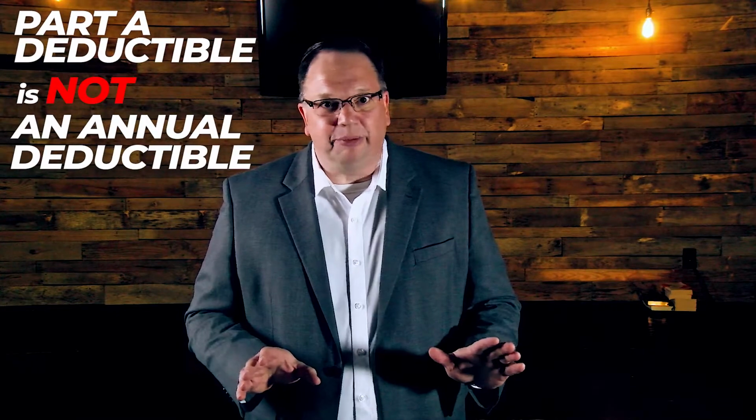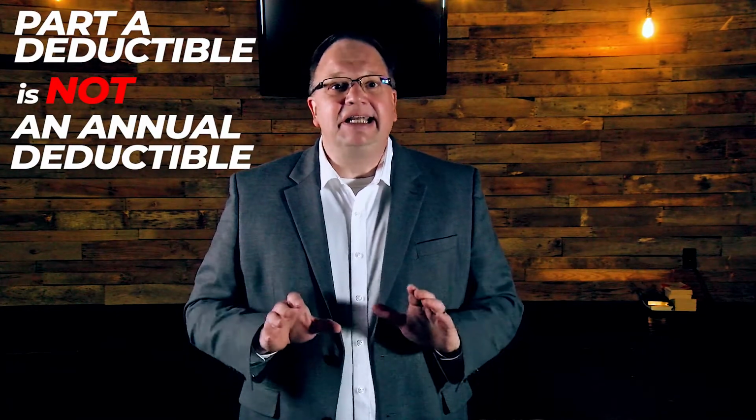However, understand that the Part A deductible is not an annual deductible. It covers a 60-day benefit period. That means that if you go into the hospital and then you come out and 60 days go by that you're at home in good health, nothing's going on, and then 61 days later you go back into the hospital, you're going to get that deductible again.